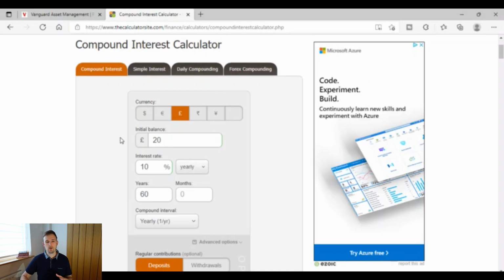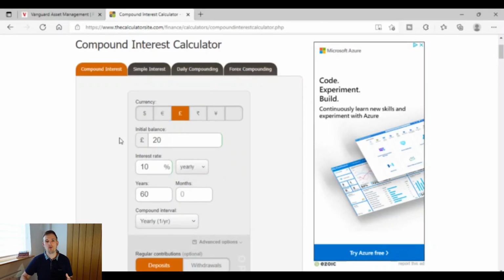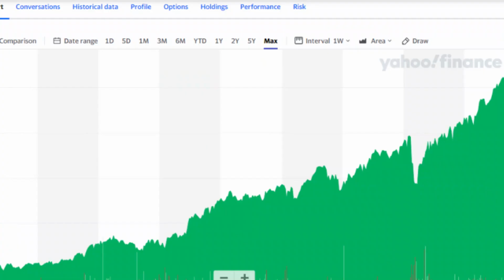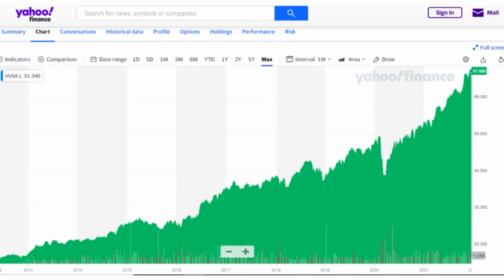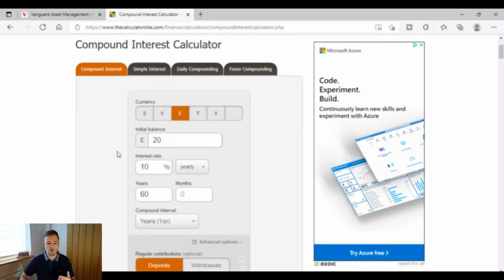But the way I've set this up is we're going to look at it as if we're putting £20 into your Vanguard Junior ISA, and you're going to be investing in the ticker symbol VUSA, which is the S&P 500 fund. So that's the top 500 companies in the US. Now, over the years, the average return that's given is 10.9% per year. So I've just put it in as 10% per year here.